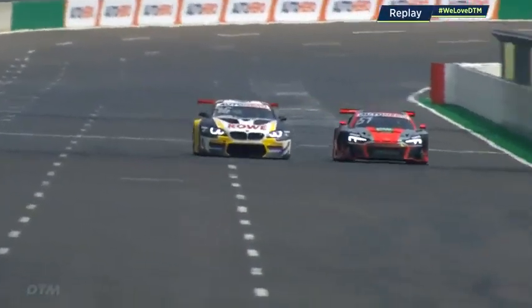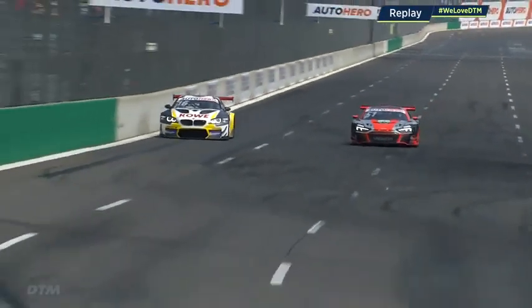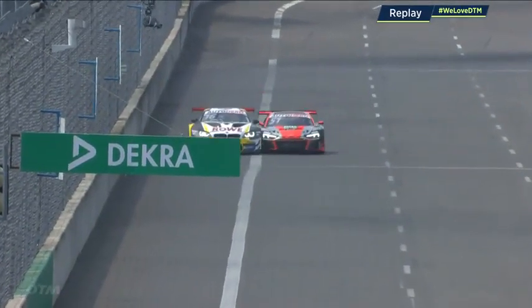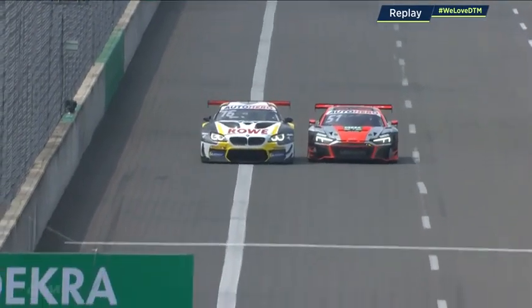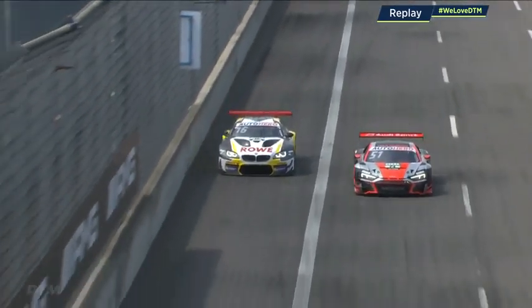There's a replay then. This was great duelling. Gave each other just enough room. He could have just about got a piece of paper between them to start with, and then they actually made contact. Very hairy stuff. Timo Glock wasn't going to make that easy, was he?